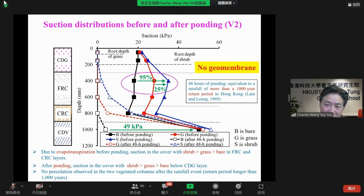Now, how about ponding? After 48 hours of ponding, as I said earlier, equivalent to a 1,000 year return period, let me draw attention to the result in the circle here. In the bare column, the suction is almost destroyed or has disappeared down to the CRC layer. A bit of suction is retained, above say 5 kPa or so, in the column with grass, but fairly high suction is still retained, above 18 or close to 20, in the soil column planted with shrubs. So in other words, there's no water going through the bottom of CDV.